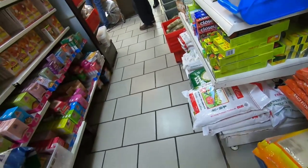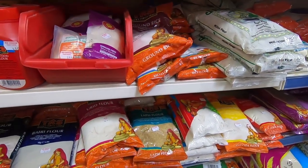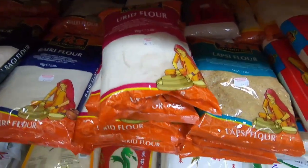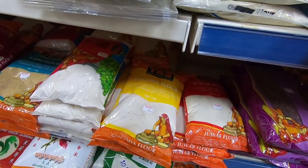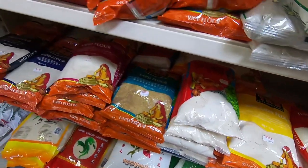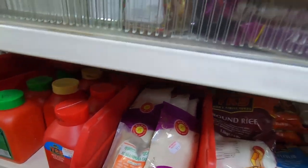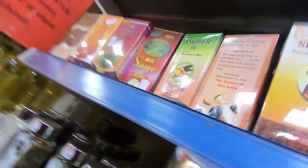And this is after-mouth freshness. Different types of flour. Ragi flour, bajri flour, jowar flour. Each flour is like 1 kilo, 2.5, 2.6, 2.3. Maybe I'll buy one mukhwas. I need it. Let me see which one should I choose. This one, 200 gram for 1.80. I think the 100 gram is like 1.50 in the land. We'll have this.